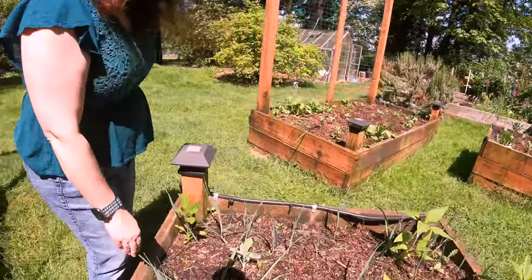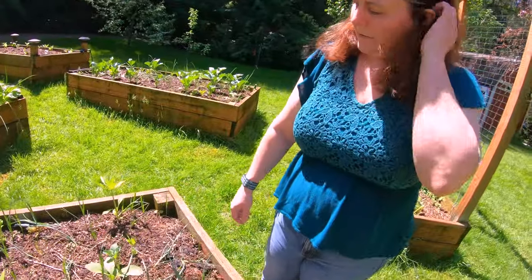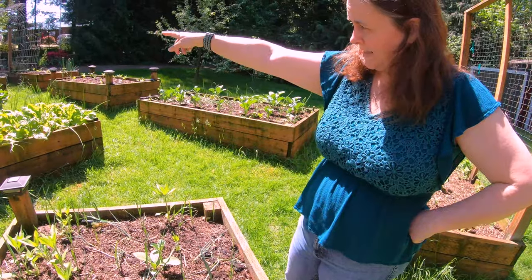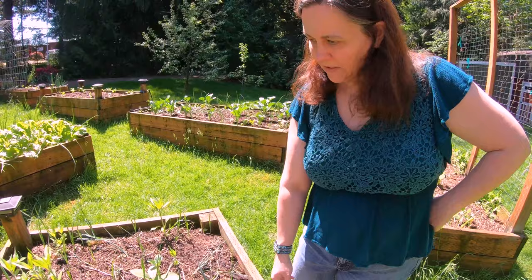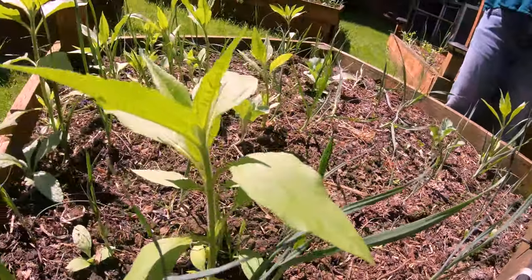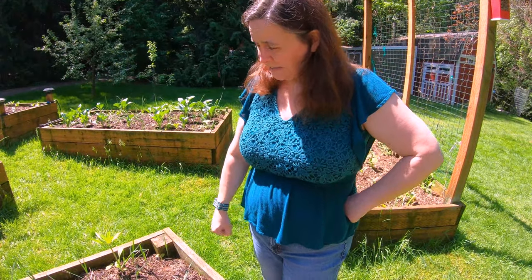In this bed, I've got leeks, and then I've got some volunteers of my borage, which is kind of all over the garden right now. And then I also had thrown in a few of what's in this other bed, the other diamond bed. Jerusalem artichokes. Those will grow really tall and have hopefully flowers on them. But the other bed is just stocked full of them.